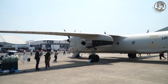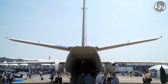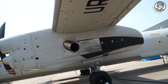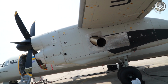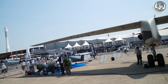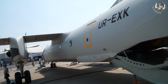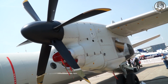Nacelles were relocated like they are on the Antonov 26, not the 32, but the engines are of nearly the same power rating of 5,000 horsepower each. This is a Pratt & Whitney PW150 engine from Pratt & Whitney Canada. The GE Dowty propeller. All the avionics suite we have from Honeywell and Ukrainian suppliers. The ECS is Liebherr. We have Zodiac and other very well-known Tier 1 suppliers in the world. So this is really an international product.